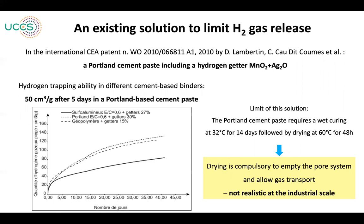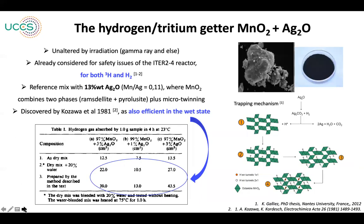And this step of drying at 60 degrees for 48 hours, which is necessary to use this cement paste as the patent proposes, is not realistic at the industrial scale. So the aim of our project, which I present today, is to develop another Portland cement-based material, rather a mortar, still on this same MnO2 plus Ag2O getter, but without requiring drying.